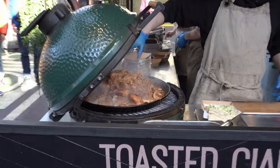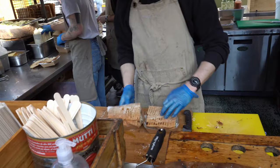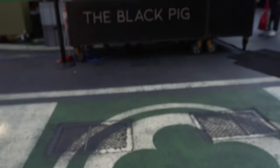I highly recommend this place for their sandwiches, the Black Pig. The pulled pork that they serve on a ciabatta roll is to die for. That's Parmesan spread across the top.